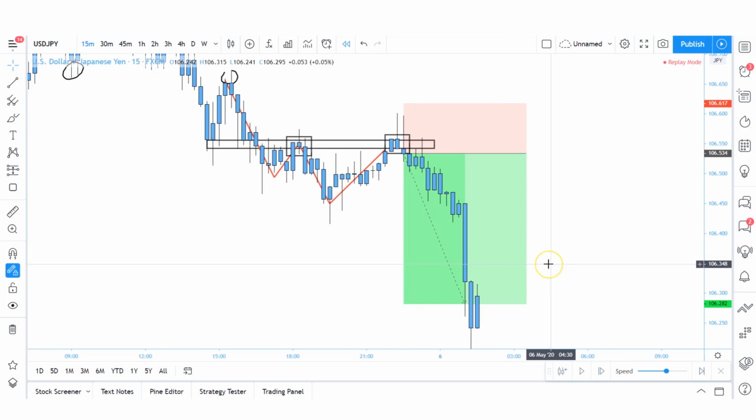Now, does this happen all of the time? Nope. Is there a high probable chance that this will happen often? 1000%. I can bet my life on it. And these double top and double bottom patterns are absolutely phenomenal in stopping you taking a trade, getting stopped out, and then seeing the market go in your direction.